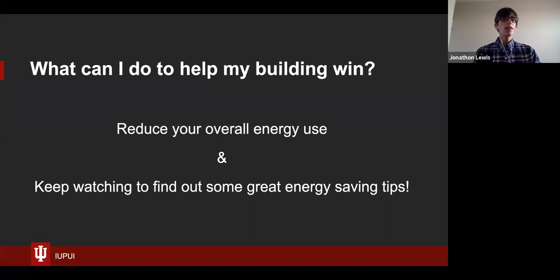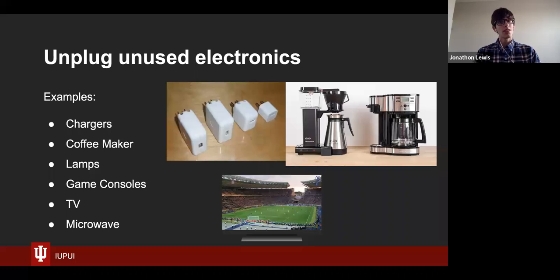With that, what can I do to help my building win? Well, you can reduce your overall energy use, and you can keep watching to find out some great energy saving tips that you can use to, once again, reduce your overall energy use. Now, let's get started with some energy saving tips.